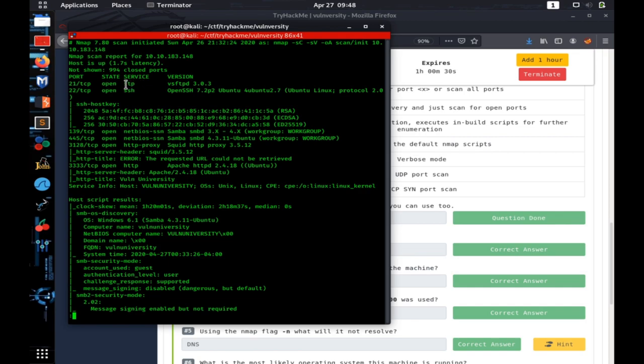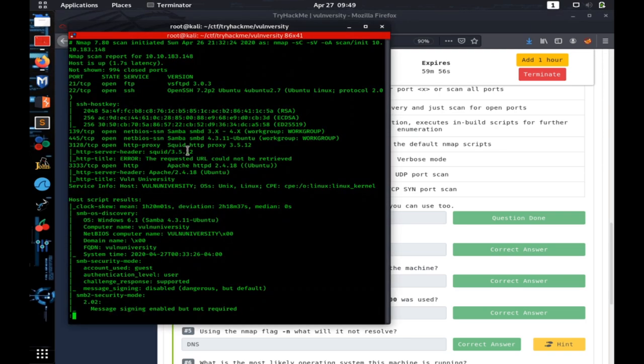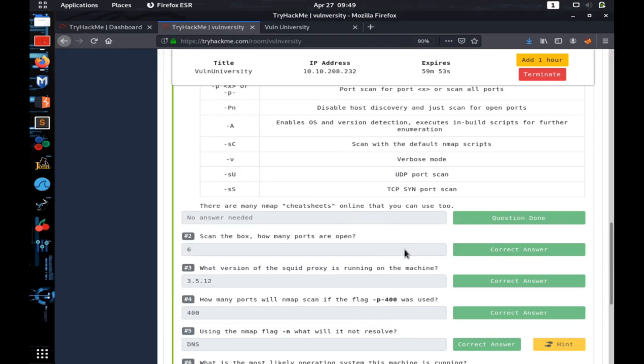As you can see, we've got FTP, SSH. We've got NetBIOS-SSN, Samba. We've got 445 Samba. 3128, which is Squid HTTP proxy. And then we have 3333 Apache HTTP server. Okay, 6 total ports. So you just put 6, put complete, and then what version of the Squid proxy is running, go back, 3.5.12 for the Squid. How many ports? We already know it's 6.